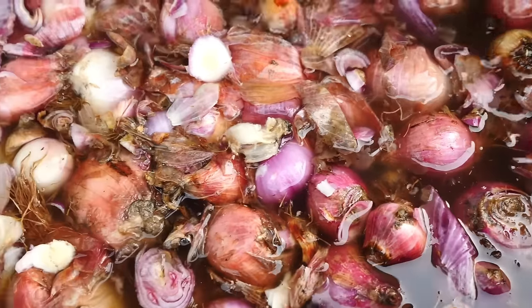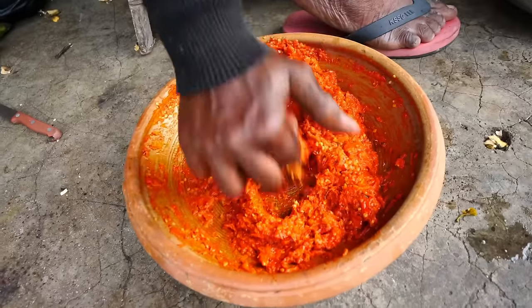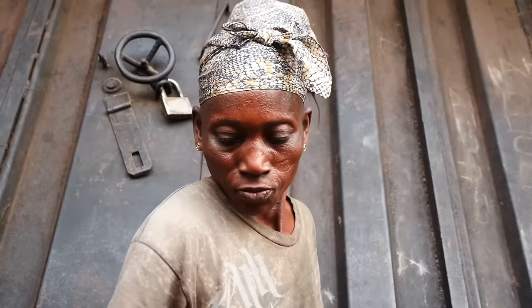The thing with the onion is that it also helps calm down the heat, right? That's a big aspect in African and Asian culture, right? Always. So if you've got anything spicy, add some onion, it'll cool it down.